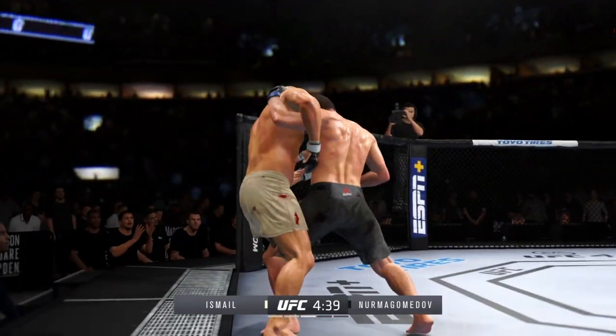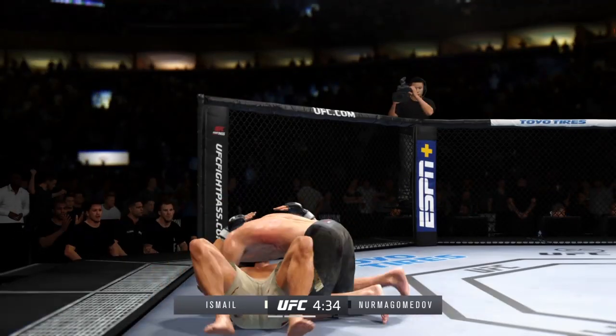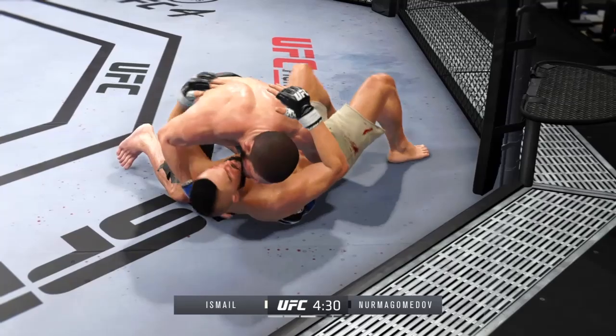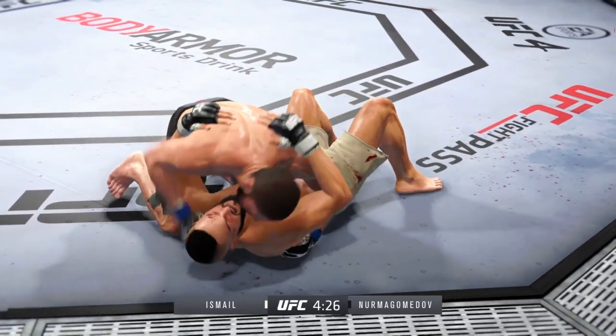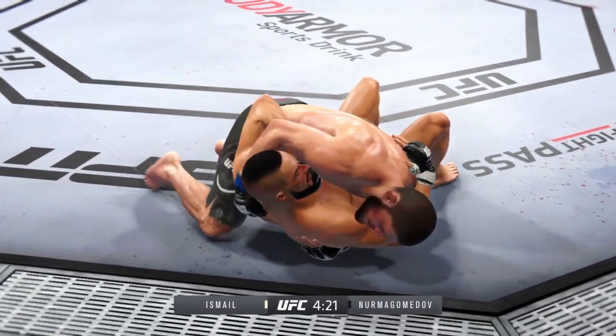Oh, good opportunity to do damage here. He's got that tie clinch. And he landed the right hand there. Man, it doesn't take much for the redness to start. Look at the left side of his body there. Nasty.